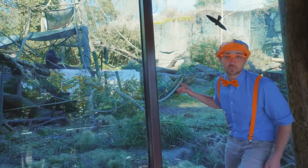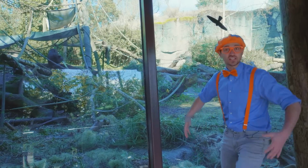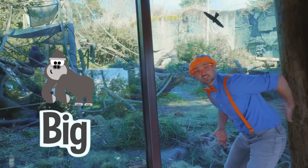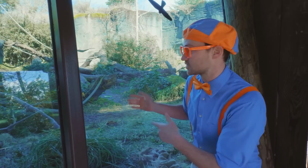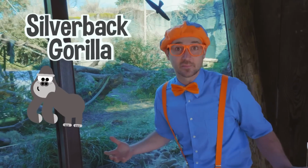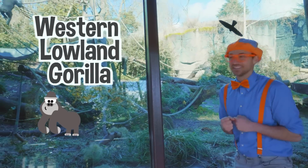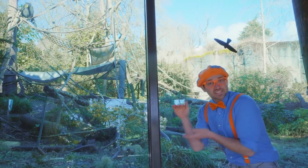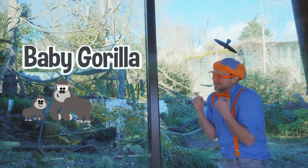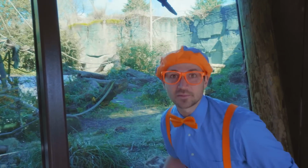Wow, all of these gorillas are actually females, except for two. Did you see the big one? Yeah, with the silverback? Yeah, that gorilla is the head honcho of this troop, and that is a silverback. And all of these gorillas are Western lowland gorillas. Whoa! And there's also a second male. It's the little baby. Oh, so cute. All right, let's watch him eat some food.